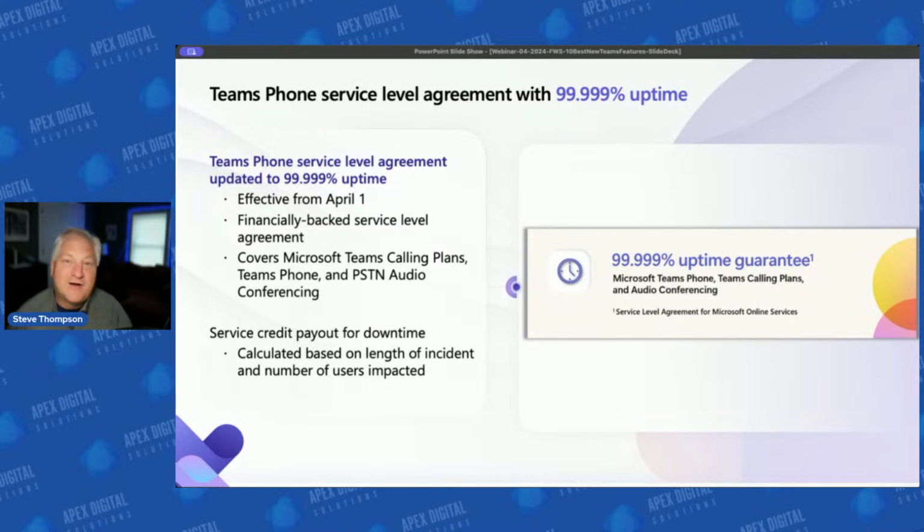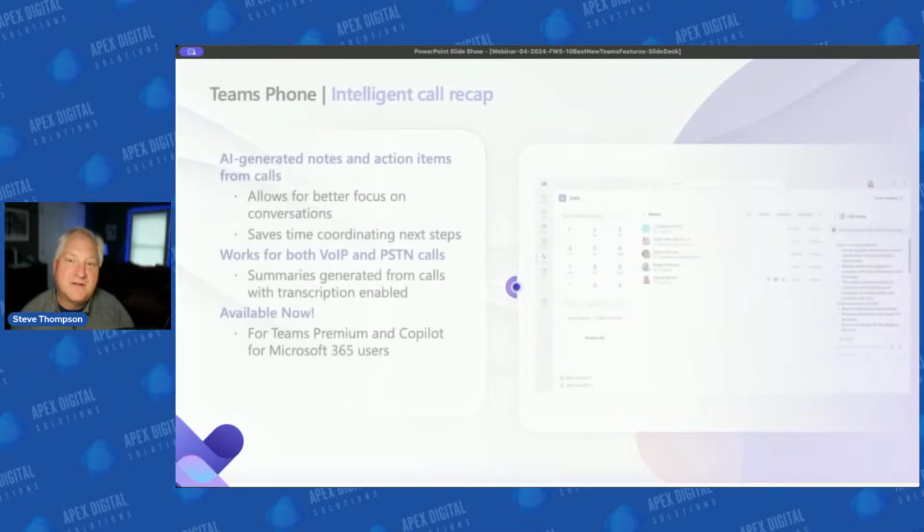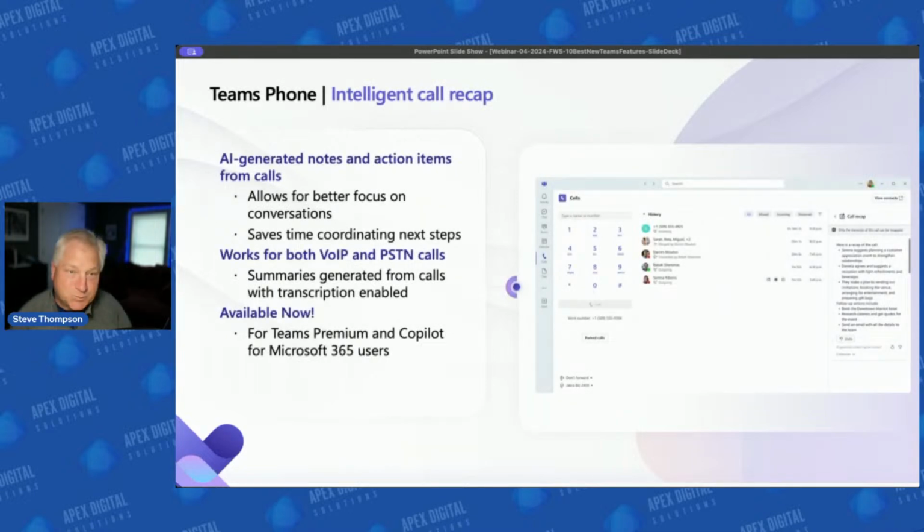It is in Microsoft's best interest and all the stockholders' best interest to pay out on this as little as humanly possible. So it's one of those things where they make the guarantee and they hope they never have to pay out on it.